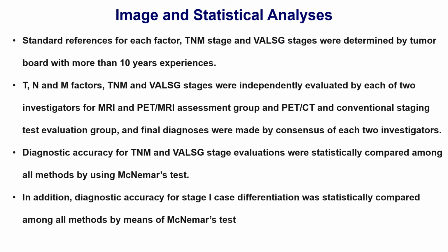Image and statistical analysis are shown in the slide. Standard reference for each factor, TNM stage and Basel stage, were determined by a tumor board with more than 10 years of experience. T, N, and M factors, TNM and Basel stages were independently evaluated by each of two investigators for MRI and PET MRI assessment group and PET-CT and conventional staging test evaluation group, and final diagnoses were made by consensus of each two investigators.